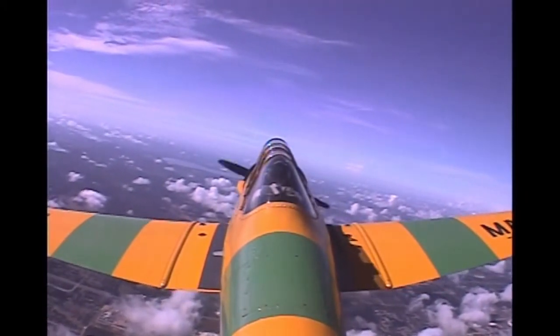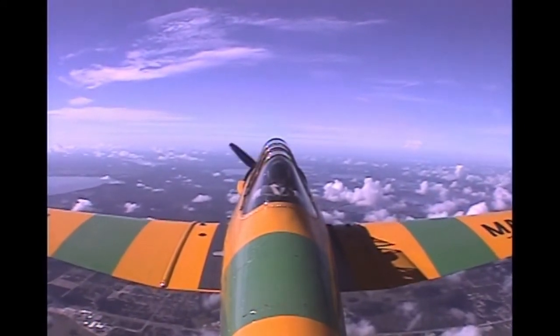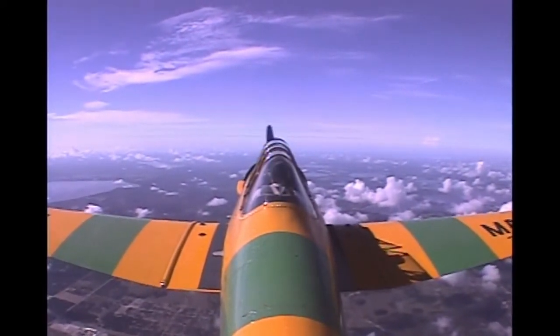So we're just going to do half of a reverse Cuban 8. Which is, we're going to dive down and get some airspeed, about 170 or so. We don't have to do it right now. I'm going to verbally tell you what we're going to do so you can visualize it.